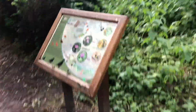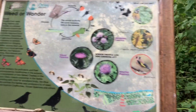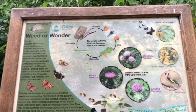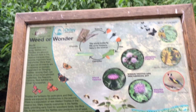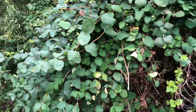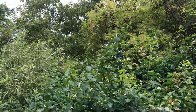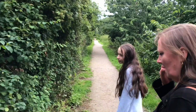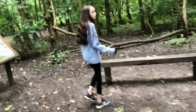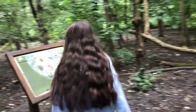Oh yeah. Weed or wonder. Got thistles, lots of thistles, yeah. Thistles are fantastic. It's tiny, isn't it? Tiny little blue butterfly, yeah. We're trying to identify it in the butterfly book. Just seen a little pond, haven't we? Well, we're going to have a look at a bigger pond now. It's just the woodland area.